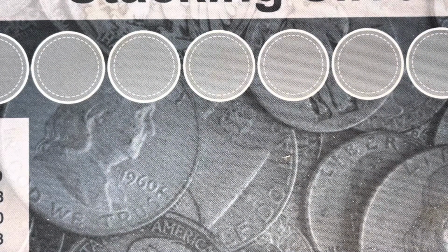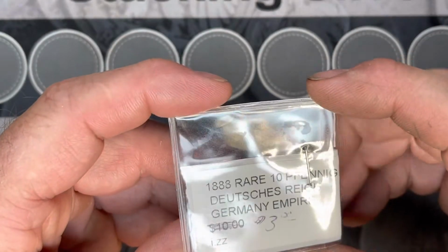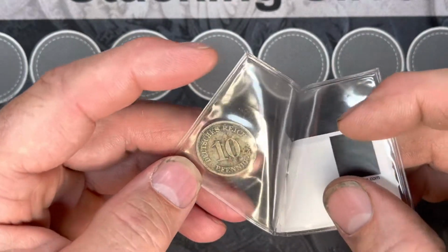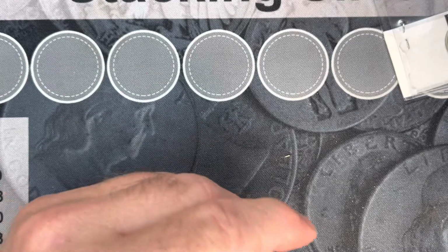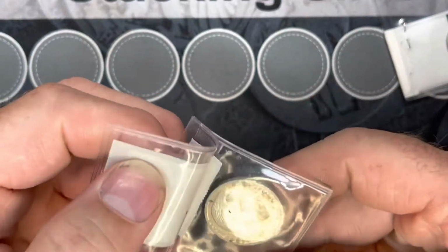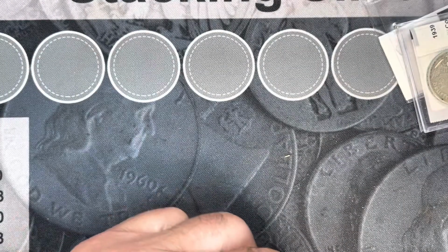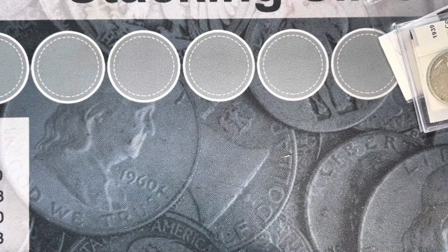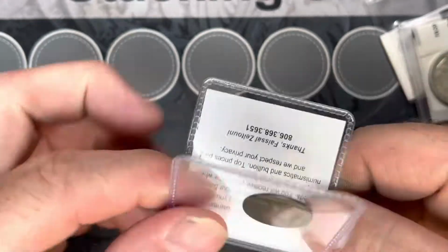Some of the other foreign coins that I picked up, which I thought was pretty darn cool. So we did have a few German. This is German right here. This one is an 1888, 10 Pfennig. I thought that was pretty neat, so I picked it up. We have some of the World War II right there. This is a Mark II. And these are also all silver. Here is a 1920 Mexico. And this is a 20 centavos.